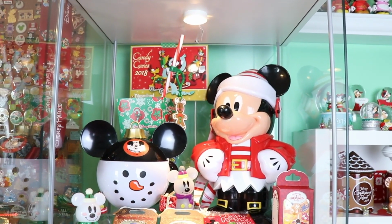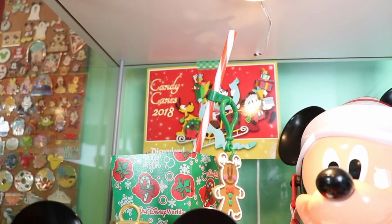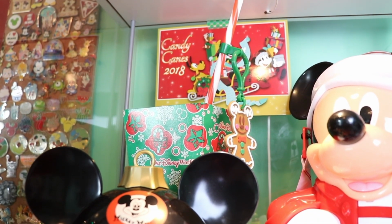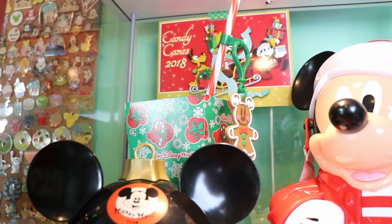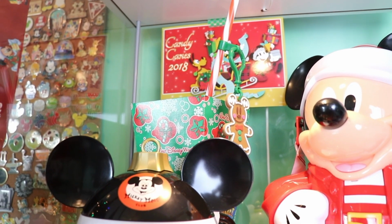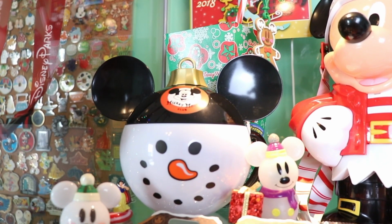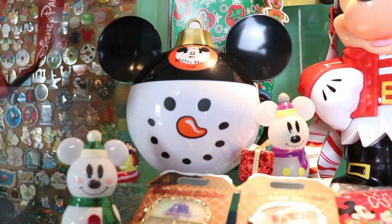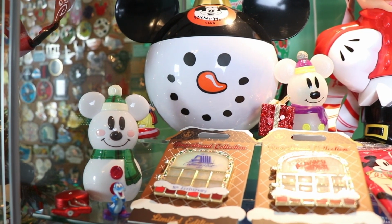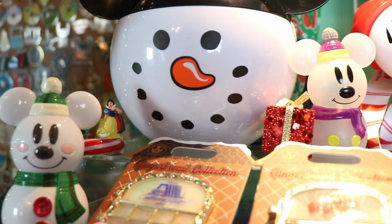My next shelf here is again inspired by Disney food. There on the back we have the Disneyland candy cane sign, followed by a holiday Disney popcorn bucket. Inside the bucket you can find the candy cane straw with the Gingerbread Man keychain. And right in front of that we have the Snowman Stein with Mickey ears, and we have these adorable little Mickey Mouse snowmen. One is from Tokyo Disney Resort and is a wind-up toy, and the other one actually goes on top of a straw and lights up.